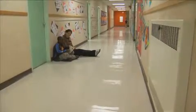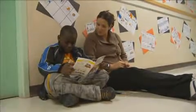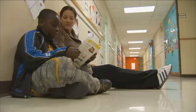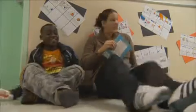Sometimes I take some of the kids out into the hallway to read by themselves. It's because it's less distracting for them in the room. Sometimes they can't pay attention if somebody's on the smartboard playing with the smartboard or up on the whiteboard. So if I take them out of the room, they concentrate much better.